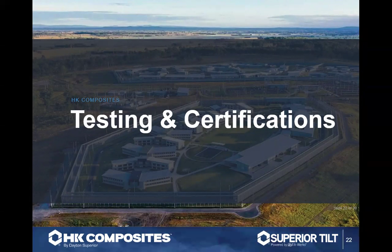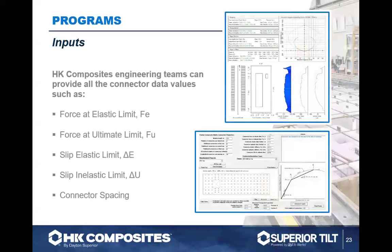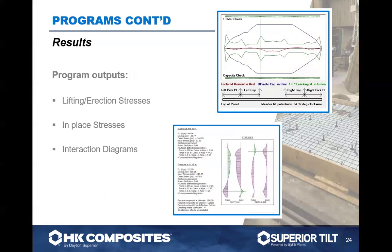So we are highly tested and have everything we need to comply with anything an engineer or a precaster might need. Composite walls require a little extra engineering, a little different from the standard walls. So we have software. Dayton has Composite Works coming out, which will also help engineer these panels for composite action. We take the values of our connection devices and plug those into it. Next slide.